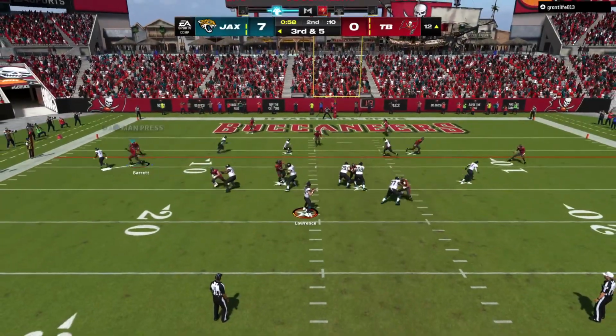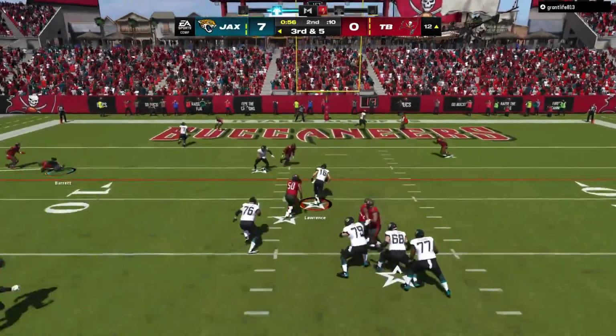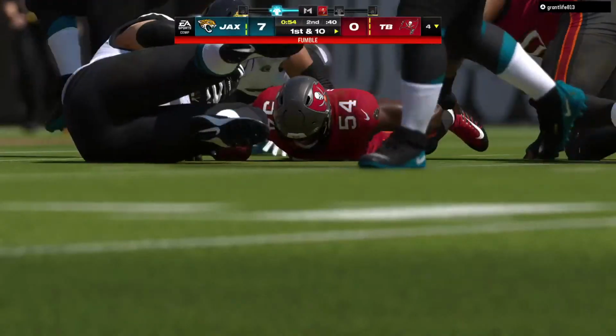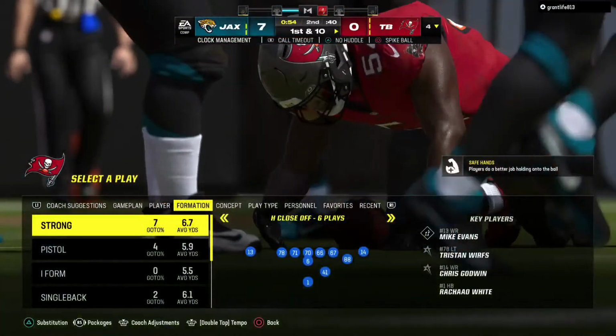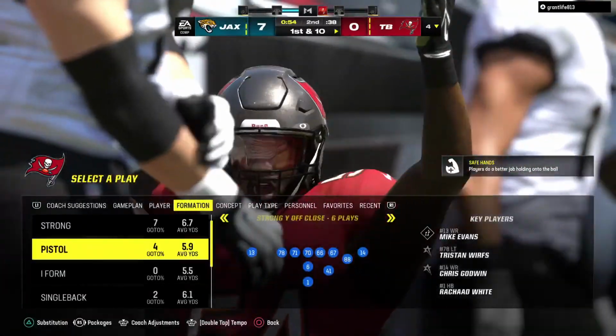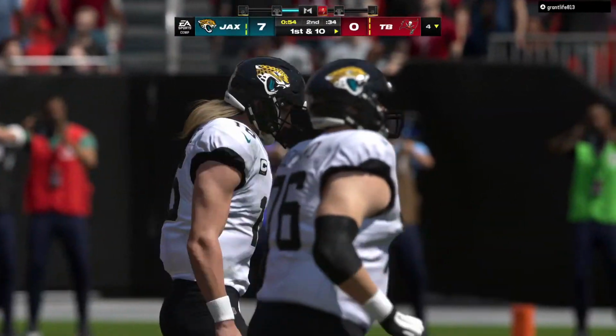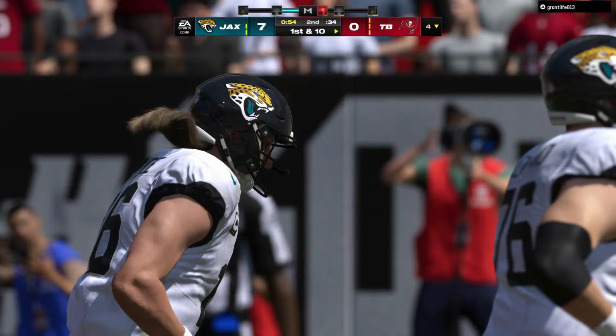Now Lawrence. Now the ball comes loose. Oh, and one of the linebackers has got it. Hey, we can preach ball security all we want here, but how about that effort on defense? Excellent job inside the red zone. Just took away at least 3 points by forcing that fumble.